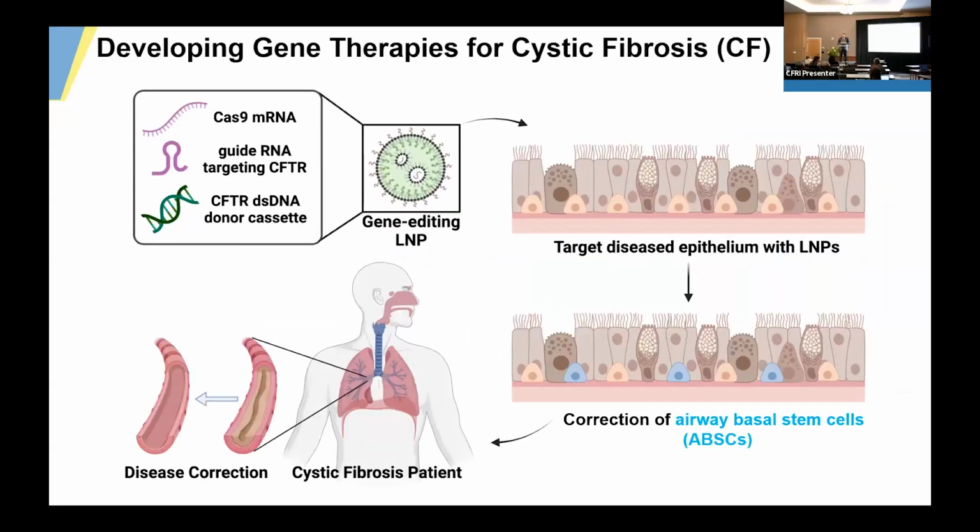So how do we move towards getting to a gene therapy? What are the needs? You're going to ultimately need some kind of instruction set to correct dysfunctional mutations that cause dysfunction in CFTR. You're going to need some kind of vehicle to get those instructions to the right kind of cells, and ultimately get those instructions to hopefully some kind of airway basal stem cell or progenitor cell that's long-lived, so that that correction takes for a long time.